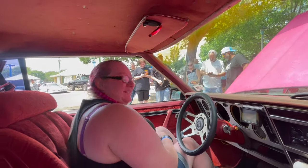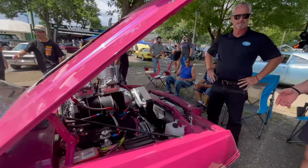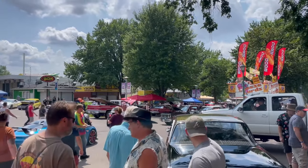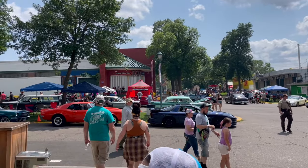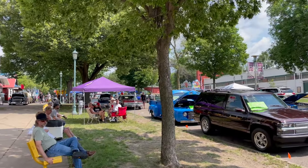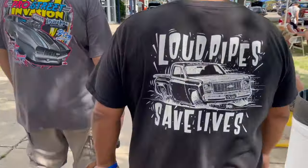Living the dream in Cotton Candy. Your hair matches the car. It does. Where? Yes, there it is. Good eyeballs there. Yes, thank you, Mr. Lanier. I'm hungry too. I was looking at the shrimp over there.